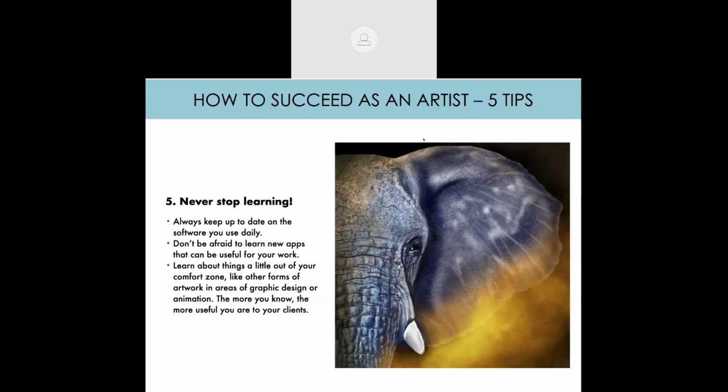And 5, never stop learning. I said that at the beginning. Always keep up to date with the software you work on a daily basis. Photoshop is constantly changing. It's a big program that I use, and I'll never learn everything about it, but I keep up to date with all the drawing techniques that are available with Photoshop.